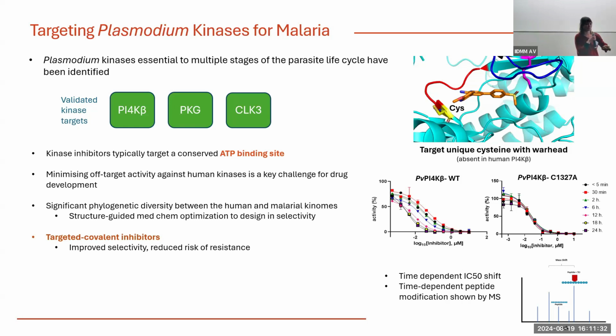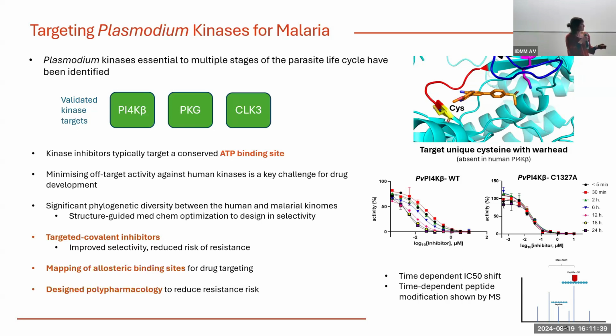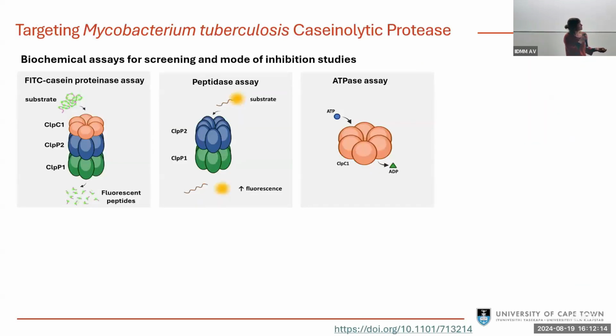We've also been able to show this covalent bond formation through mass spectrometry. And then finally, mapping allosteric binding sites. So this is a new project that we're working with the Sanger Institute to try and identify other binding sites that we could target, which might give us some advantages in terms of selectivity. And then finally, with kinase inhibitors, you always get polypharmacology. So often they hit multiple kinases, and selectivity is an issue, but because resistance risk is a really key thing for malaria, the idea of being able to target two kinases at once can greatly reduce resistance risk.